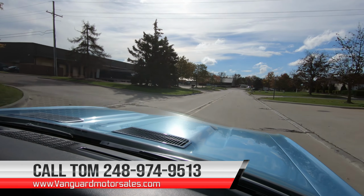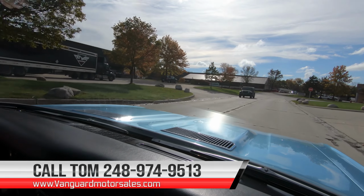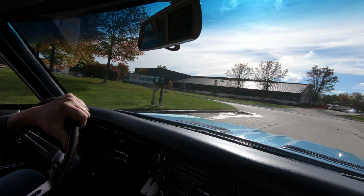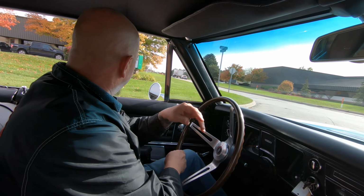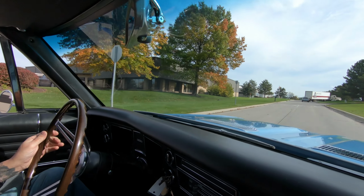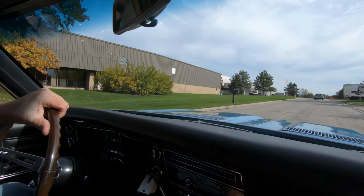Now we're gonna do something here in a minute that nobody else does in the industry to every one of their cars. We're gonna put this baby up in the air just like we do every car so you can see just how nice the bottom side is also. I just love the way this thing drives, the way it sounds. It's just so solid. Just an amazing car.